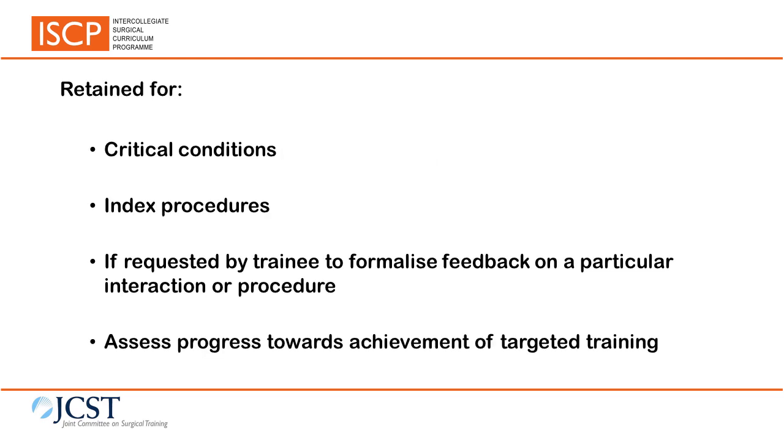WBAs will remain to provide additional evidence of competence by the completion of training in certain key areas of the syllabus, the critical conditions and index procedures. They can also be used by trainees to formalise and structure feedback on a particular clinical interaction or procedure if they wish.